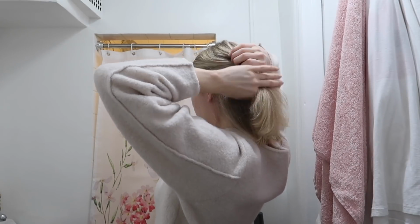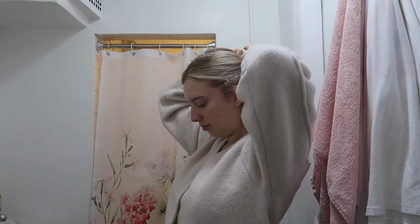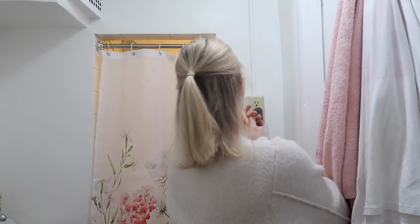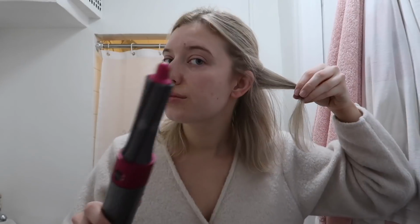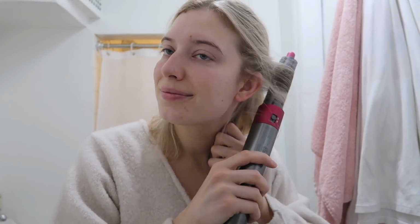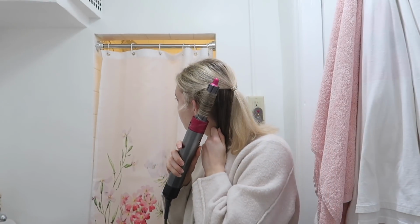And then here I decided to wear my hair half up, half down, because to me, it's like I'm wearing my hair down, but at the same time, it's not in my face, so it's a win-win. But then I decided it needed some more texture, so I curled it using the wand attachments.